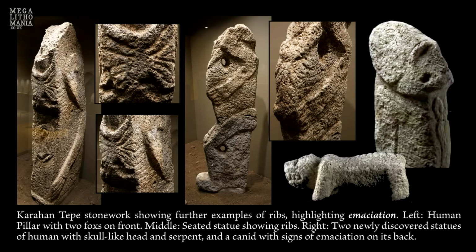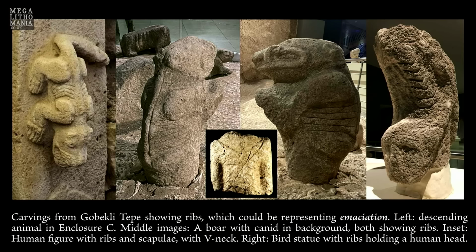These are all from Karahan Tepe, these ones. These ones are from Göbekli Tepe. We have a similar thing. Some of the most famous ones here, including this critter crawling down one of the statues. So there's lots of symbolism which we're going to be decoding, putting in the wooden book, but also in a book and articles that JJ and I are working on.